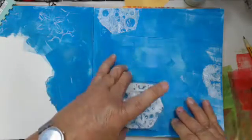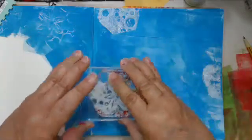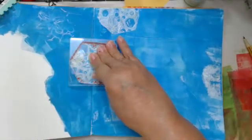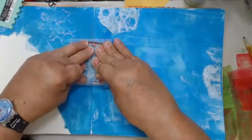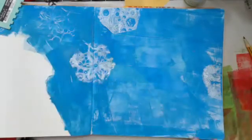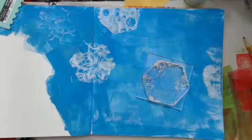I forgot. Look how pretty that one is. It's like a big snowflake. I wonder if I can get this one on both sides. Let's see. Well, that looks pretty good. We'll do a couple more. Isn't it cute? Looks just like little snowflakes.